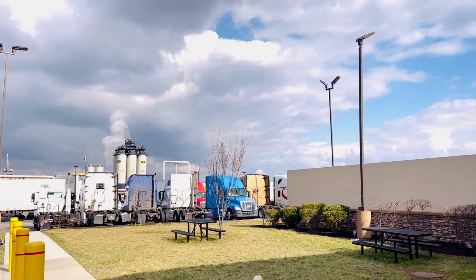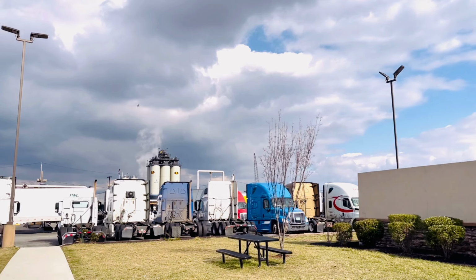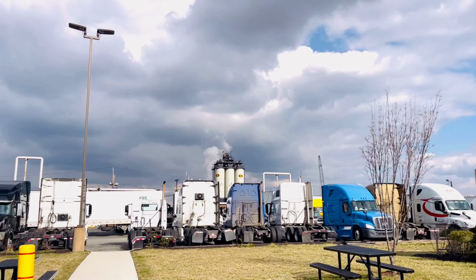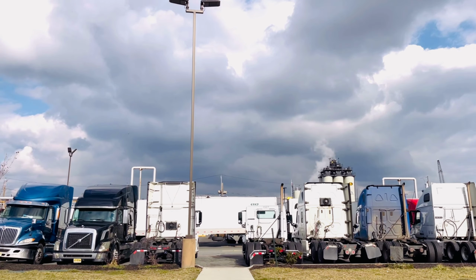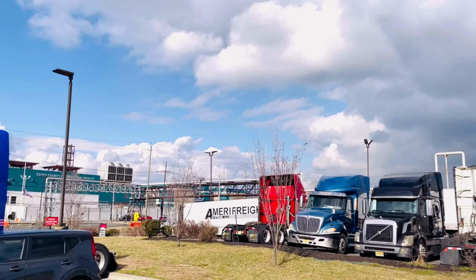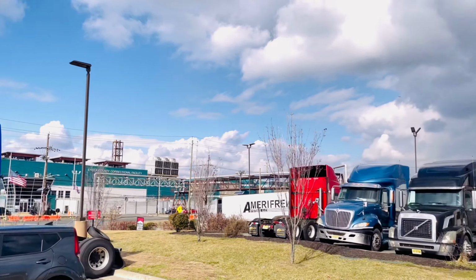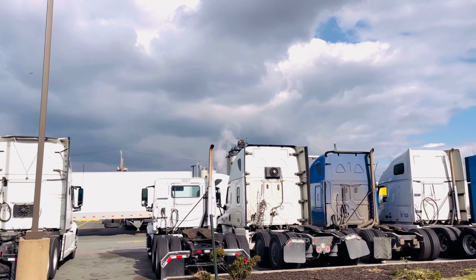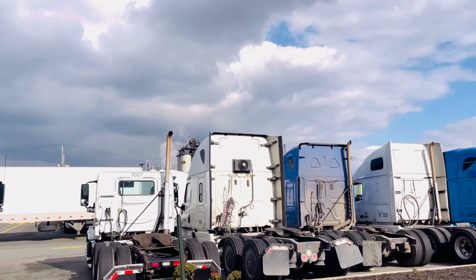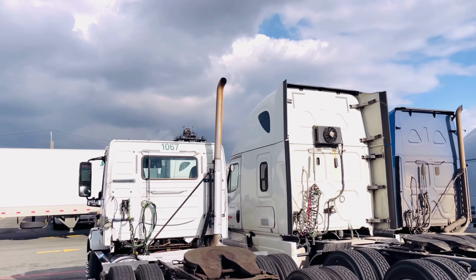The temperature is like 44 degrees Fahrenheit. It got a little bit better than this morning. This morning was really cold, but it still is pretty much cold. We're gonna walk over here and see what we can see.